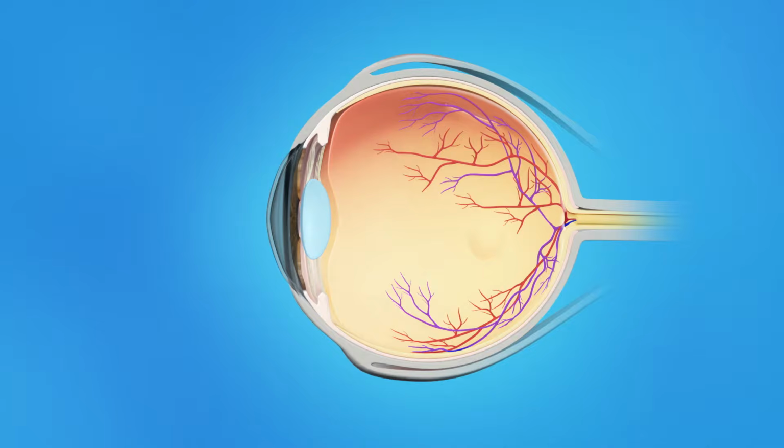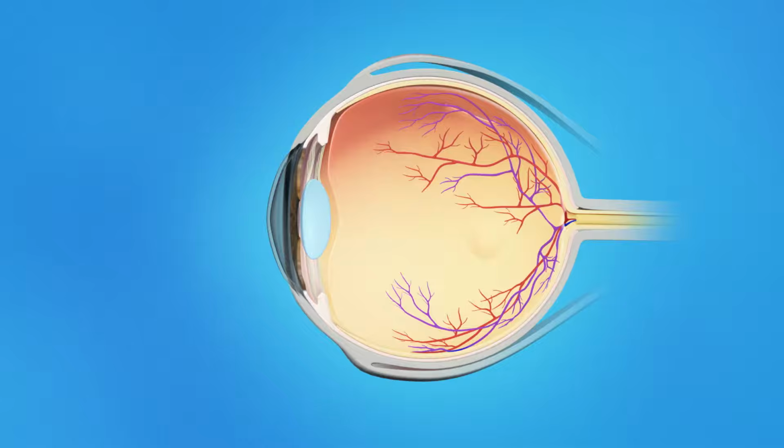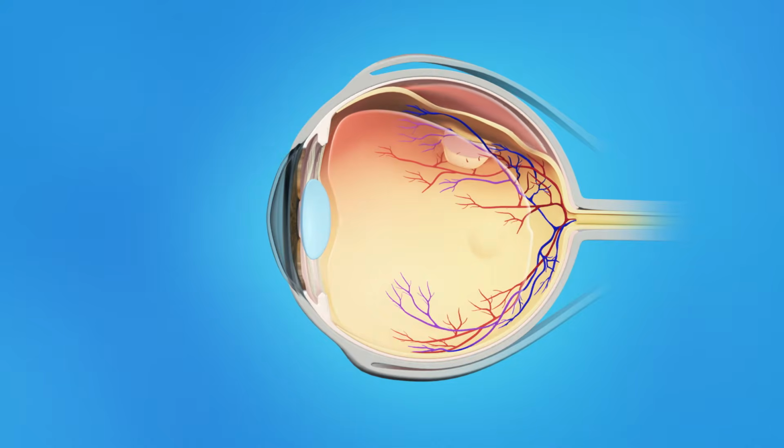The inner eye is filled with a clear, jelly-like substance called vitreous. As we age, the vitreous becomes less like jelly and more like liquid. Usually the vitreous is only loosely attached to the retina, so as the eye moves, the vitreous moves away from the retina without causing problems. Sometimes, though, the vitreous pulls hard enough to tear the retina. Fluid passes through the tear and lifts the retina off the back of the eye. This is called a retinal detachment. The retina doesn't work when it is detached, and vision becomes blurred. A retinal detachment is a very serious problem that almost always causes blindness unless it is treated.